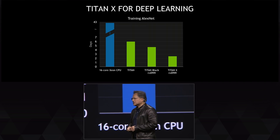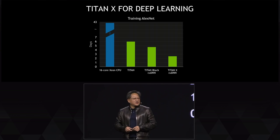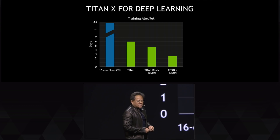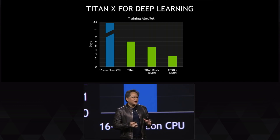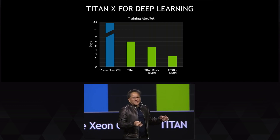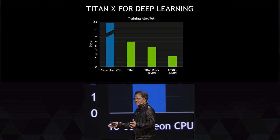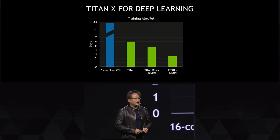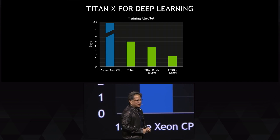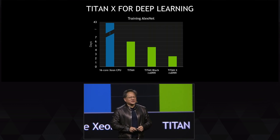But if you had 16 cores, training the now famous AlexNet took 43 days on a CPU. A Titan that we introduced a year and a half ago or so is able to do it in literally a week, from a month and a half down to a week. Now, when you speed something up by a factor of 2, or a factor of 5, when it took a few milliseconds to do, that's important. But when you speed something up that took a month and a half and you reduce it down to a week's time, it could be the difference between your ability to actually do the work versus not at all.